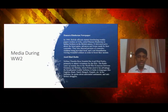The Azad Hind Radio was founded by Subhash Chandra Bose to attract volunteers for the Indian National Army to revolt against the British. The radio he started came up mainly due to World War II tensions between Germany and Britain, which Netaji used to his advantage. He broadcasted weekly bulletins in Hindi, English and Tamil, and also spoke about nationalist sentiments and the struggles they would face by joining the INA.